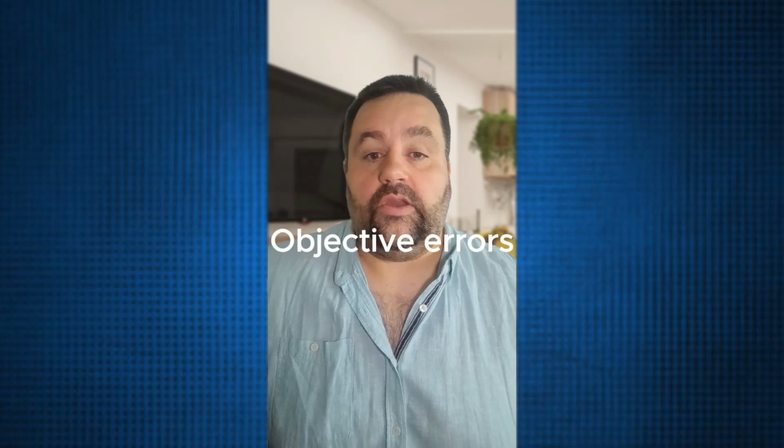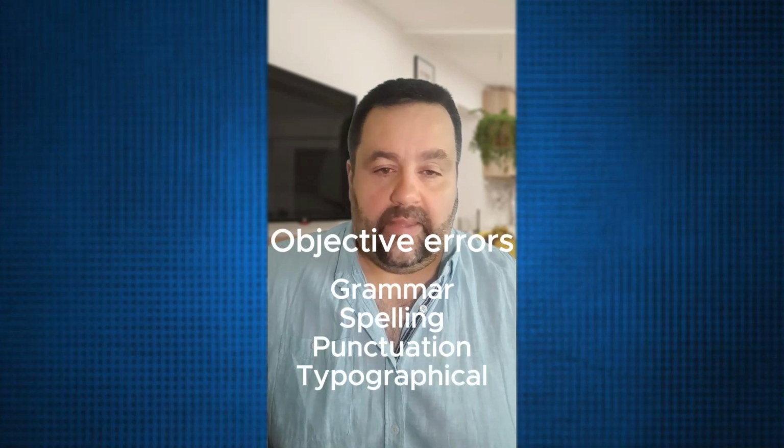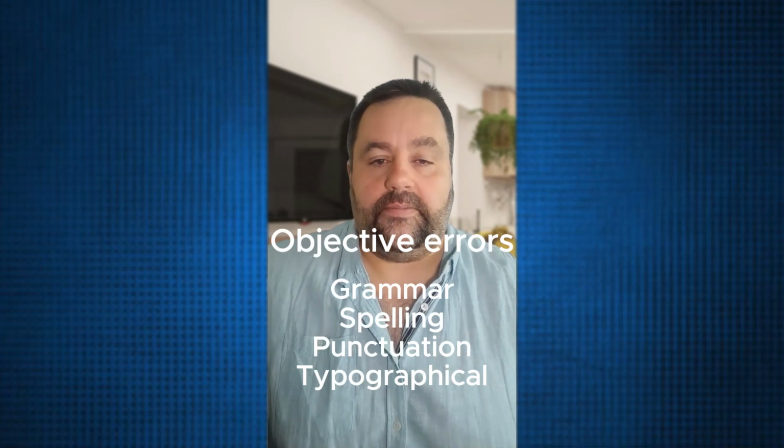Lesson 1 is about what proofreaders actually do. There is some confusion between proofreading and editing. I've even seen language service agencies get this wrong. Basically, proofreading is dealing with the objective errors only. So we're talking the grammar, the spelling, the punctuation, typographical errors, that kind of thing.